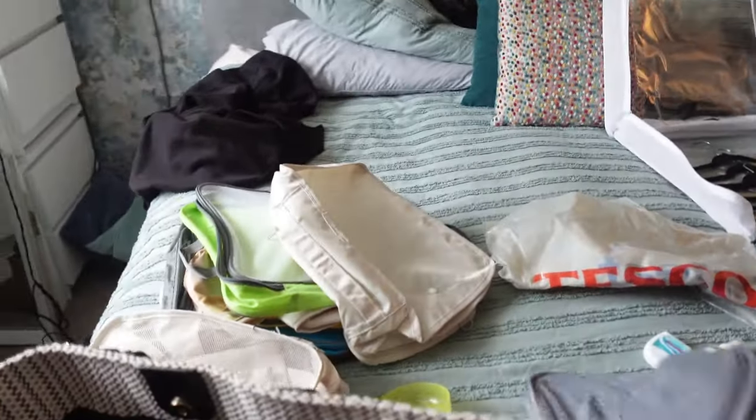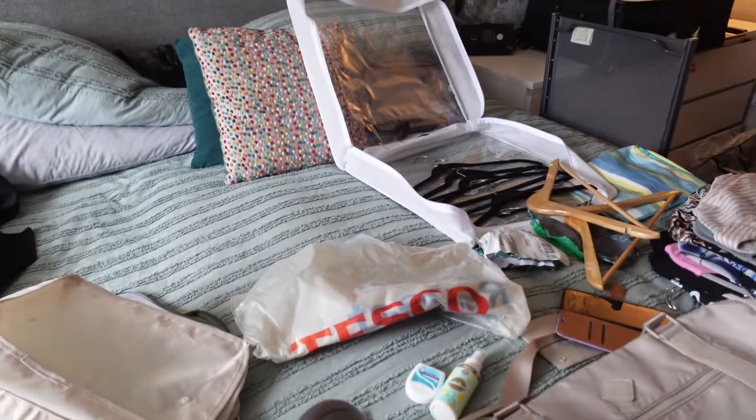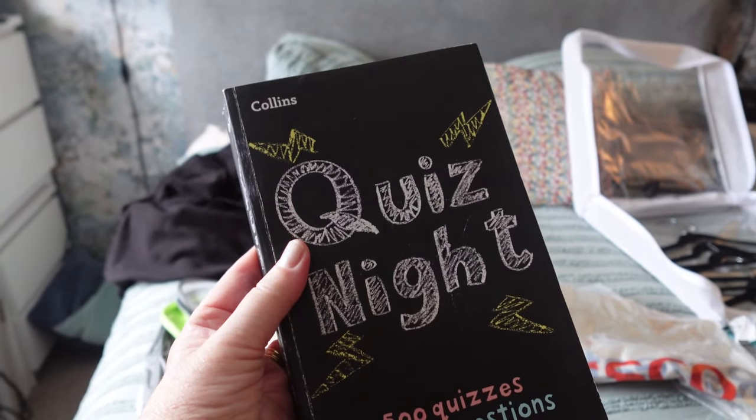Got my laundry basket thing. I might actually use that to put some of the dog stuff in for the journey. And I have got a mixed puzzle book and a quiz book, because we're going to do a quiz night. I didn't have time to set a quiz, so we're taking that with us. So I'll update you in a bit.